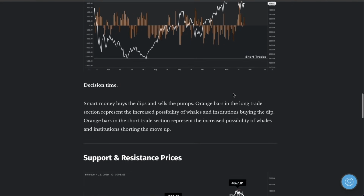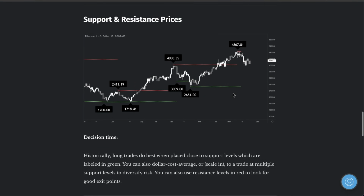It is the exact opposite of what you've been taught, and this is what we use, and this is why we're not losing trades. Ethereum, as far as a strong structural support, if we see a crash, it is down here at 2,600 to 2,500, so let's take a look at that.